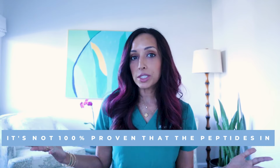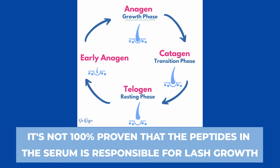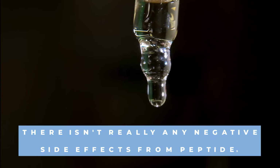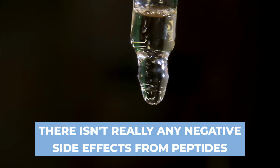It's not 100% sure if these specific peptides that are in ordinary lash serum are the ones that cause eyelash growth. That's not been shown, hasn't been studied, but it doesn't seem as if there are really any negative side effects to these peptides being in the lash serum. It's just going to help nourish the hair follicle and hopefully promote a little bit of growth.